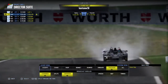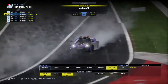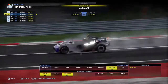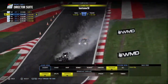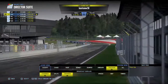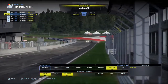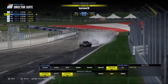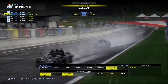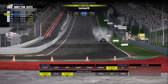And he looks like he's made up some ground there. He's right on the back of Ratek now. So long as Kento doesn't have to retire from this race, he will take third in the championship. But can he take his first win of the championship as well?